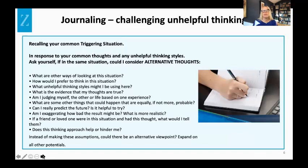So then coming back to your triggering situation, how do you challenge any unhelpful thinking styles that you've identified, where you circle those thoughts and think, oh yeah, they kind of fit that description. Well, in response to common thoughts or any unhelpful thinking styles, you can begin to develop that muscle of an alternative way of thinking. Very often we're trained to look for risk, and trained to sometimes have a negative bias. So it's important that we balance that.